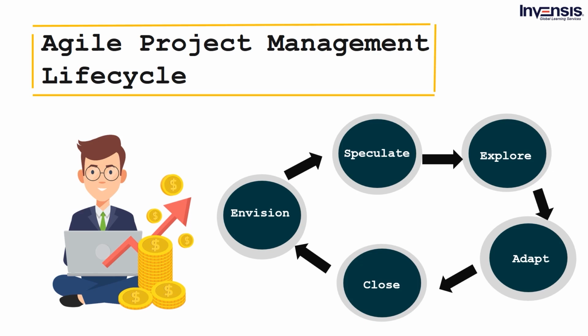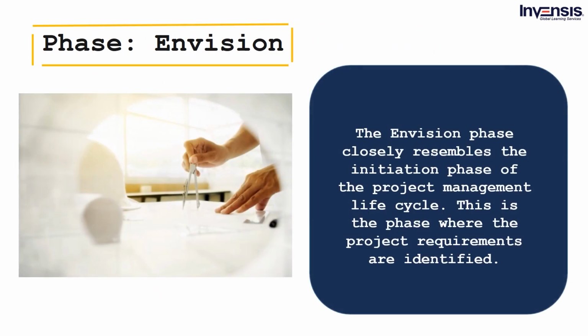Coming back to the Agile project lifecycle. The first phase is called Envision. The Envision phase closely resembles the initiation phase of the project management lifecycle. This is the phase where the project requirements are identified. The product is conceptualized and the necessary stakeholders for the project are identified. Other than that, all the project objectives and goals are envisioned, and the project moves to the Speculate phase of the Agile project management lifecycle.